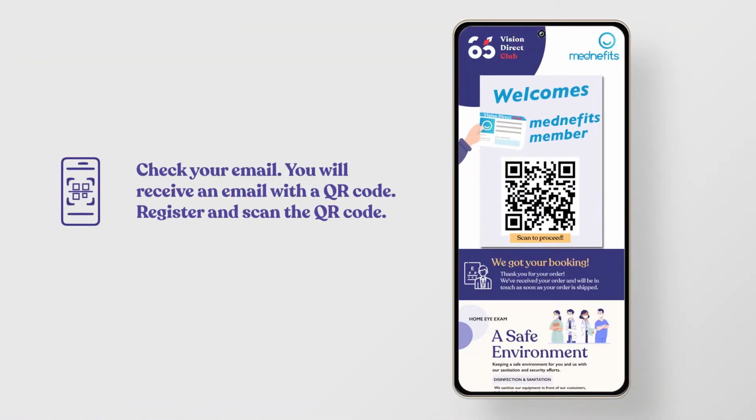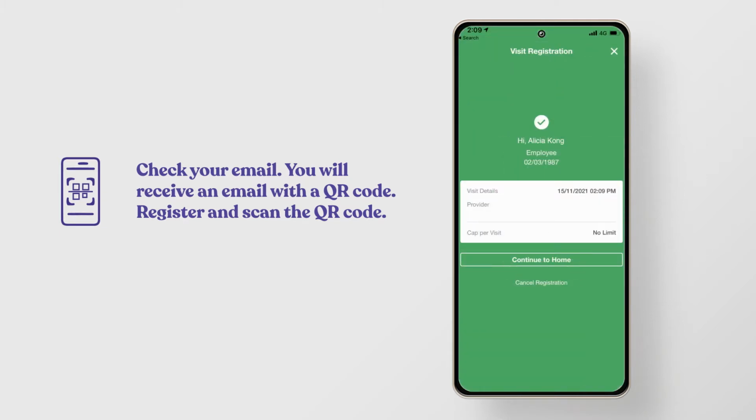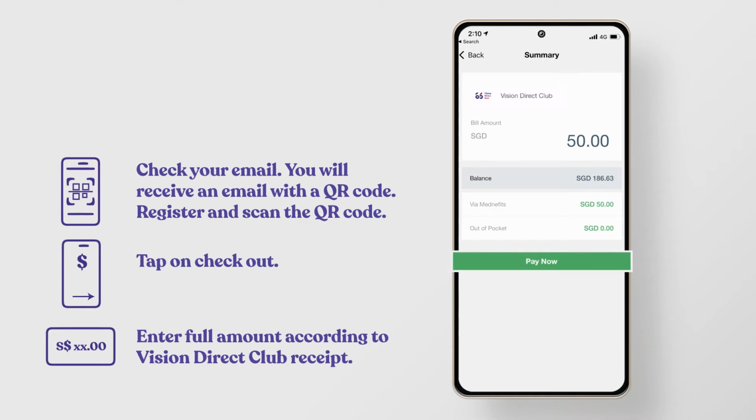You will receive an email with a QR code. Register and scan the QR code with the Mednefits app. Tap on Checkout. Enter the full amount according to Vision Direct Club receipt. Your payment is completed.